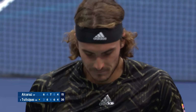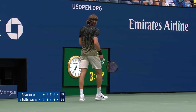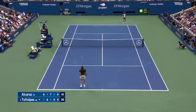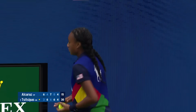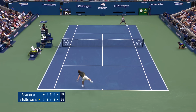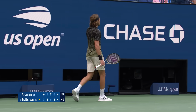Maintains his composure. That was a big point. Good stuff from Tsitsipas. It's one of those matches where I actually feel like I'm riding a roller coaster here. Keep grabbing something to hold on. I think most of the fans participating in this match feel the same way. Again to the forehand side with the second serve. More intelligent tennis from the world number 3.